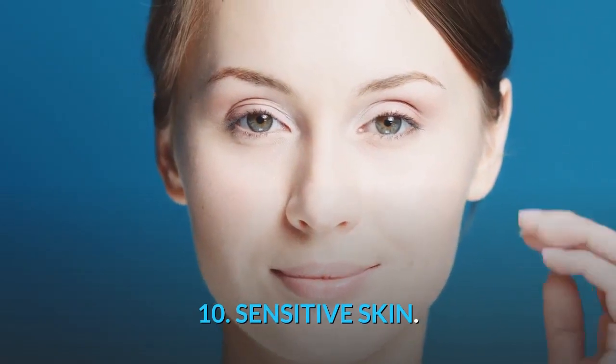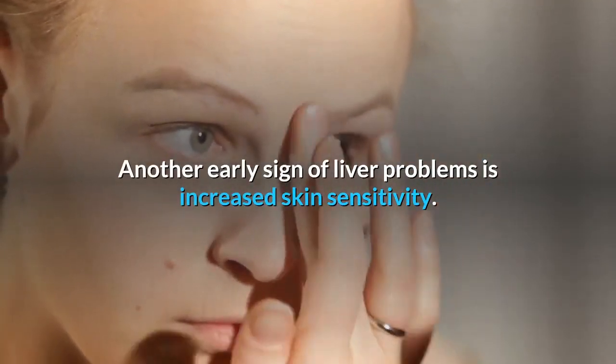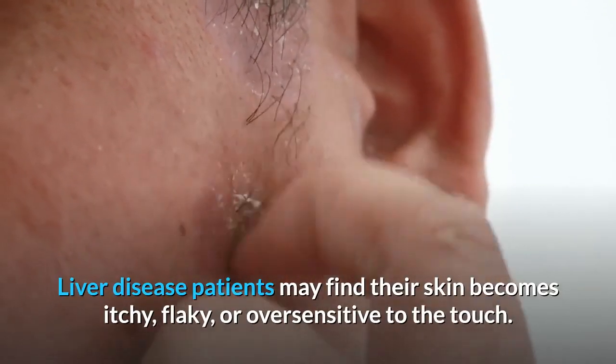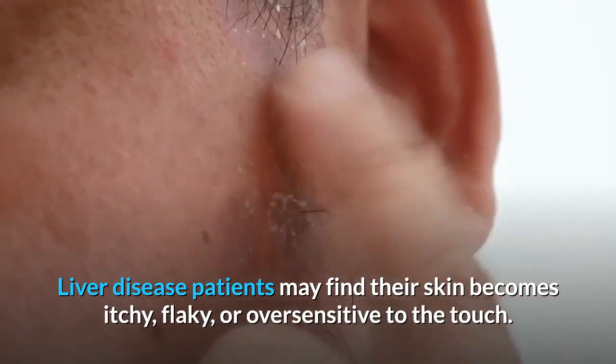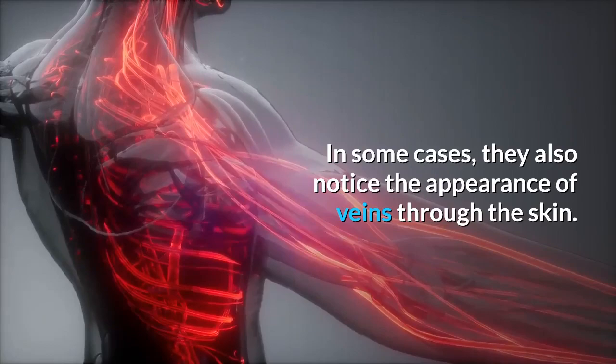10. Sensitive skin. Another early sign of liver problems is increased skin sensitivity. Liver disease patients may find their skin becomes itchy, flaky, or oversensitive to the touch. In some cases, they also notice the appearance of veins through the skin.